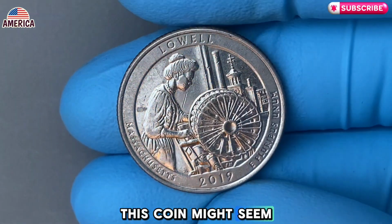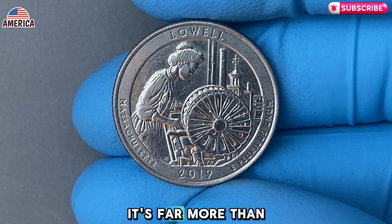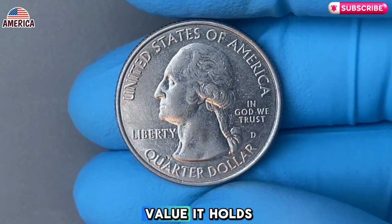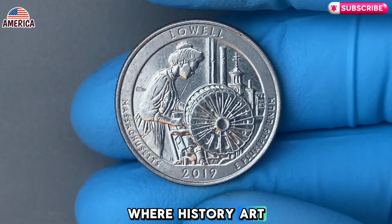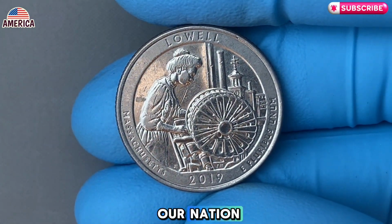This coin might seem like just another state quarter at first glance, but trust me, it's far more than meets the eye. Stick around as we explore its history, design, and the incredible value it holds in the world of coin collecting. The United States Mint has always been a fascinating place where history, art, and craftsmanship come together to create coins that tell the story of our nation.